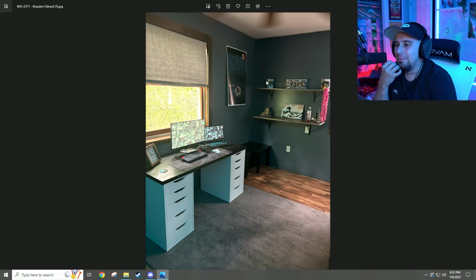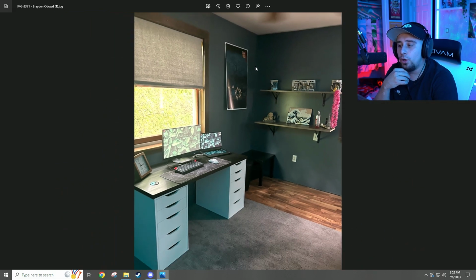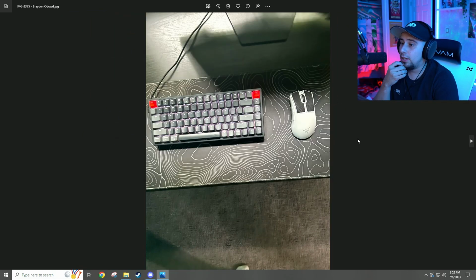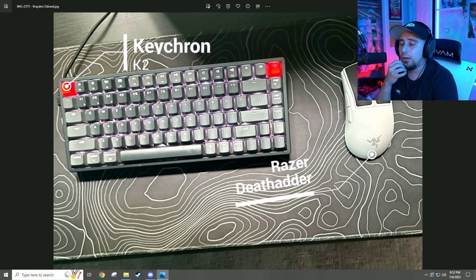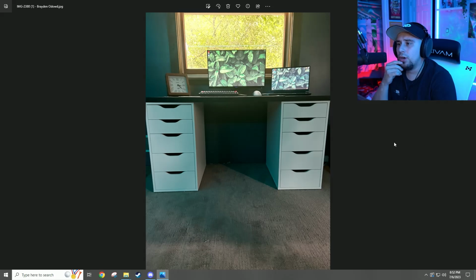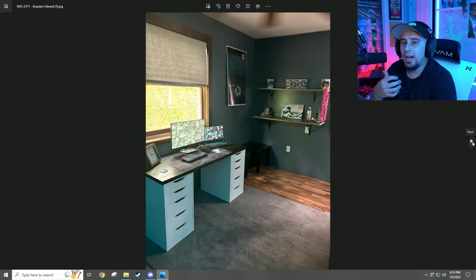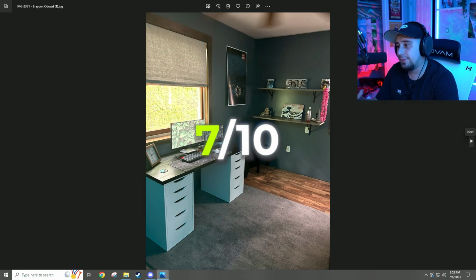But I love how you did the personality on the shelves. That's so cool, man. The shelves have some Lego stuff, some figurines. He's got a poster on the wall, a lot of personality here, which is great. And then also the keyboard and mouse. I'm not sure what the mouse is, but the keyboard looks cool too. But overall, this is a beautiful setup, man. Cable management's really good too. So overall, I would probably rate this, in my opinion, a 7 out of 10.